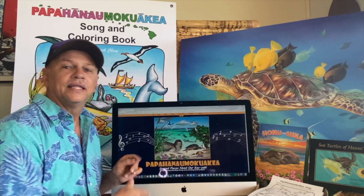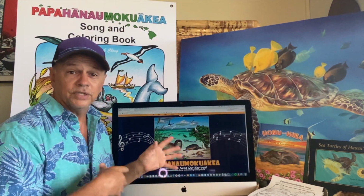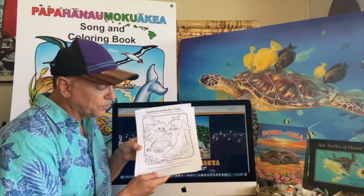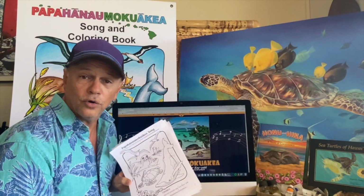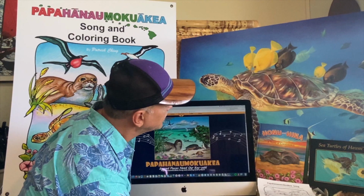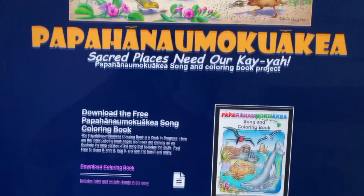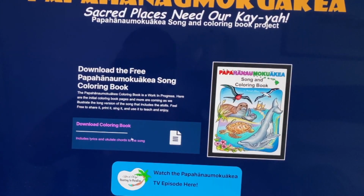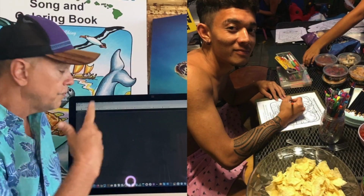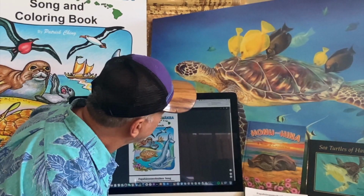Magic! That's Kavika Kahiapo, and he's telling us about this song. You can even download the coloring book pages and the ukulele chords. I'm going to scroll down a little bit and get the free coloring book pages. Right there, you can download the coloring book pages, print them out, and color them.